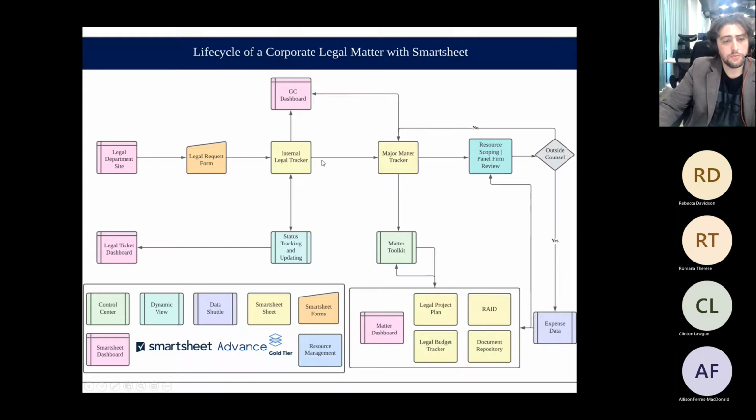Now, if you move into the world of having a major matter, a matter that's going to take more than a couple hours to resolve, or where you're thinking about including outside counsel, that's where you can deploy a matter toolkit, a full toolkit of a project plan and a budget tracker and a location to store shared documents. And you can create this toolkit and share it with your outside counsel or with other members of your business, so that you're all working in the same location.